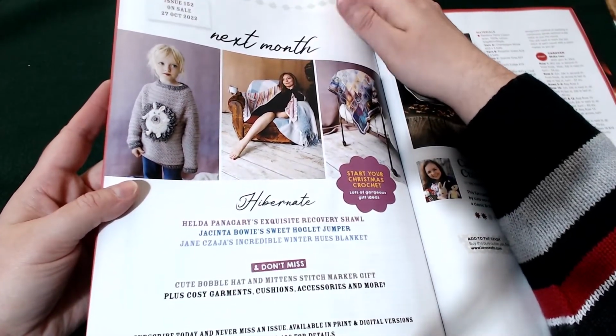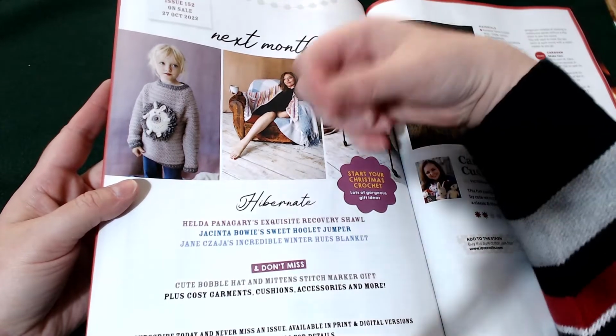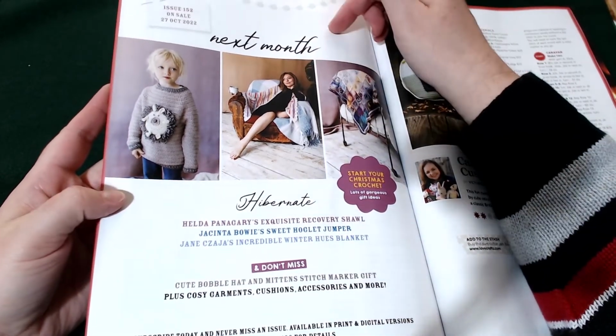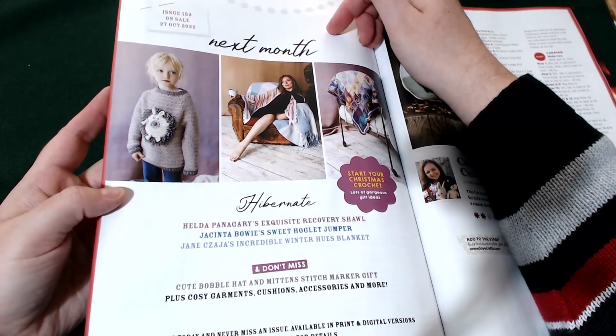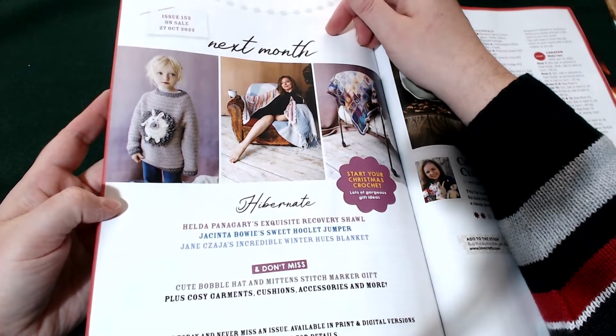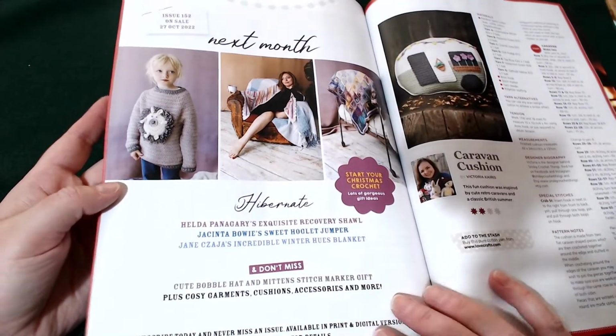Where are we going? On issue 52, which is next month, we have got Start Your Christmas Crochet. Lots of gorgeous gift ideas. They're not giving us a lot of time, really, are they? But anyway, that's all about that.